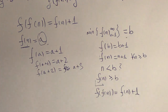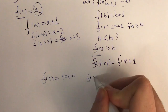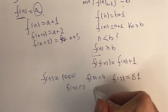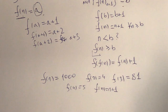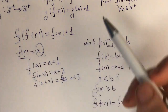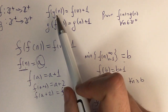So we can put, say, f of 1 to be 1000, f of 2 to be 4, f of 3 to be 81, and then f of 4 is 5, and f of n is n plus 1 for all n greater than or equal to 4. And that's a solution. That's a perfectly valid solution to the functional equation. Now, what does this family of solutions to f of n equals f of n plus 1 tell us about what we can or can't prove right here in our problem?